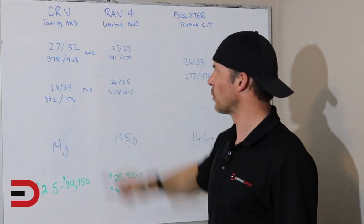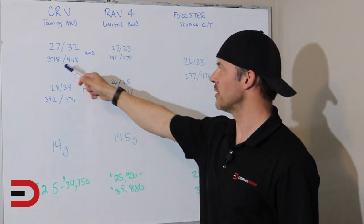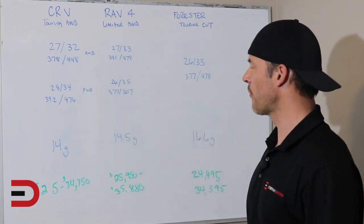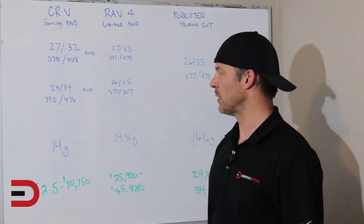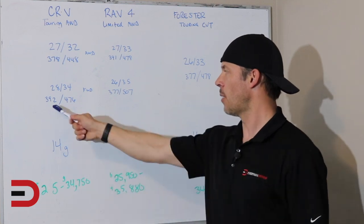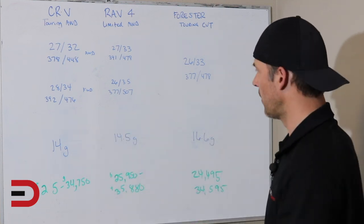Now the all-wheel drive, 27 city, 32 highway, and here's your potential range, 378 or 448 miles. And the front-wheel drive, obviously, is going to be better. Fuel economy, 28 city, 34 highway, almost 400 miles in the city, 476 range potential on the highway.